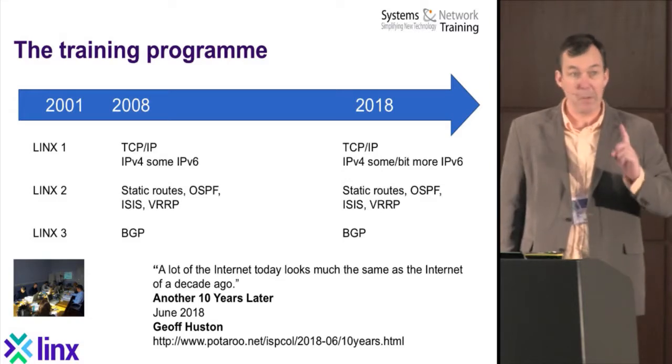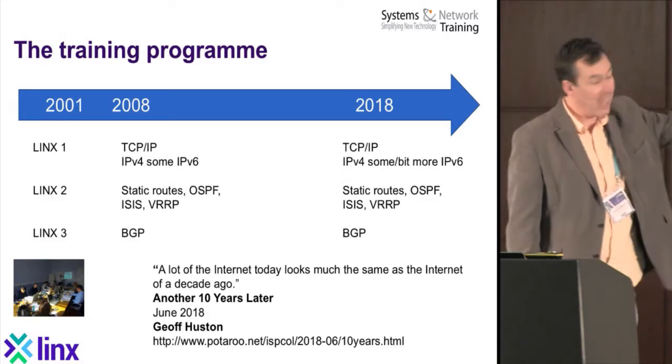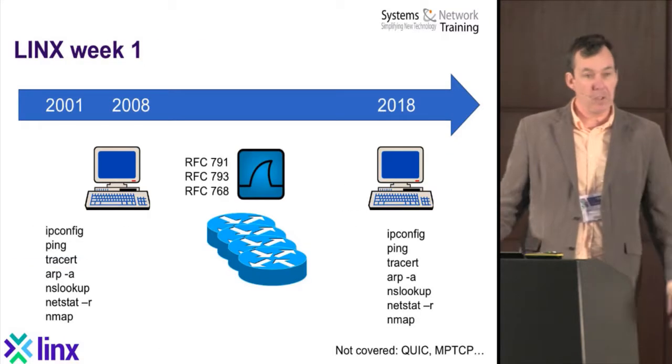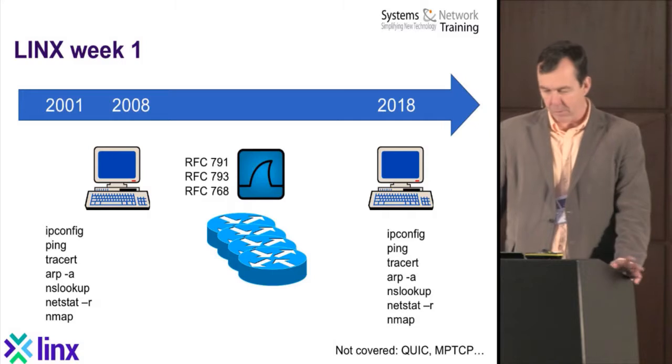I could stop here, but I'm not. Sorry, I shouldn't wind you up like that. It all started back in 2001, lovely little picture there. And on to the next slide. So that's quite good speed I'm going at.